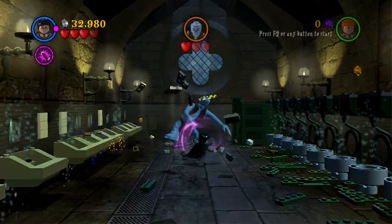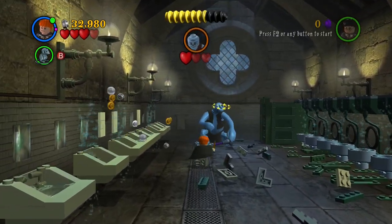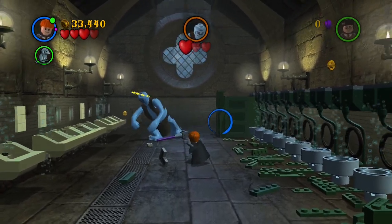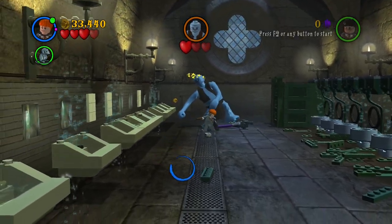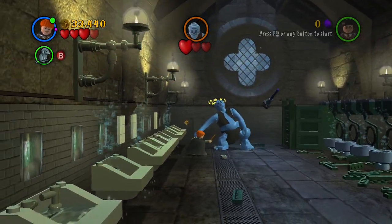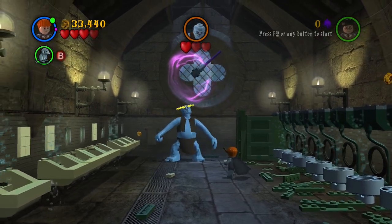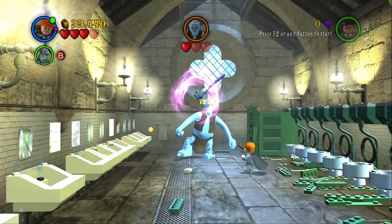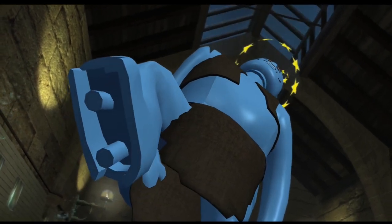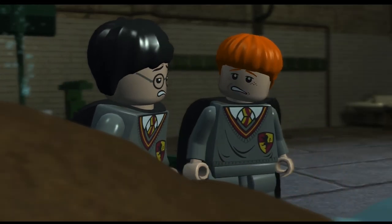Alright, another one. One more. I think Ron should do it. Come on, Ron, you got this. Little swish and flick. Just lift it and drop it. No! You missed. You got this, Ron. Bonk. Bonk, bonk, bonk. Hey, it worked. And no troll bogeys to be had on the wand.